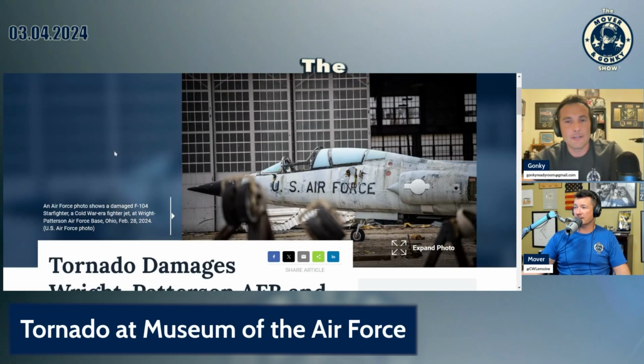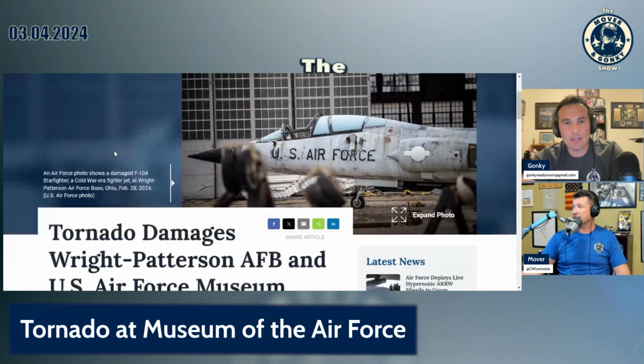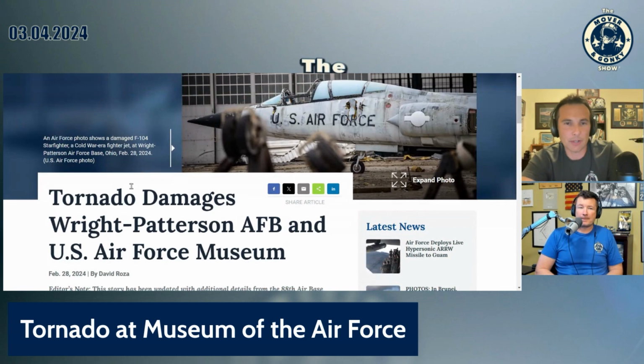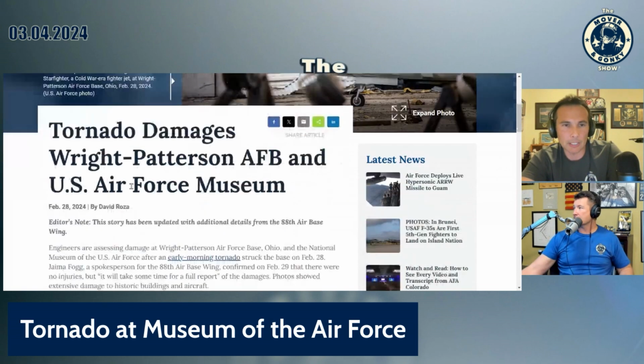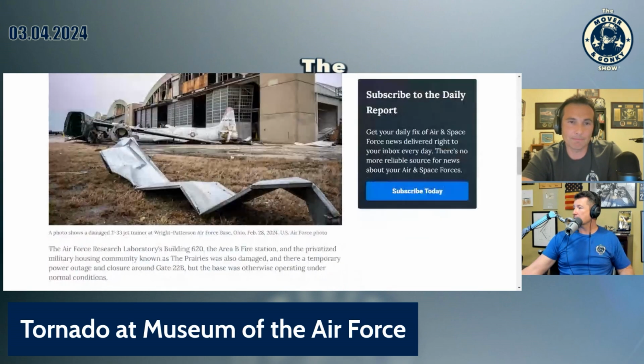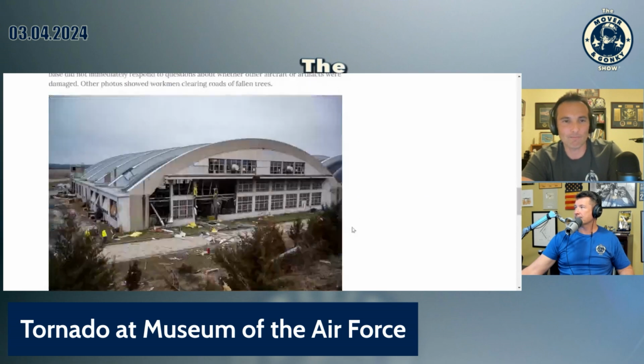Bad news, Gonky. A tornado has damaged the museum at Wright-Patt Air Force Base. Yeah, they had a tornado roll through, and it damaged a bunch of planes, including some Century Series fighters there. Thankfully nobody got killed, but they're not building those planes anymore. Once they're gone, they're gone.